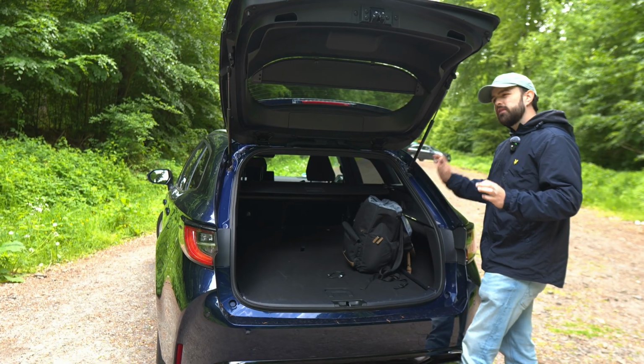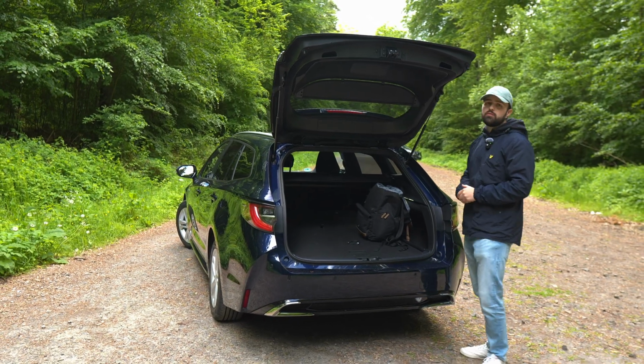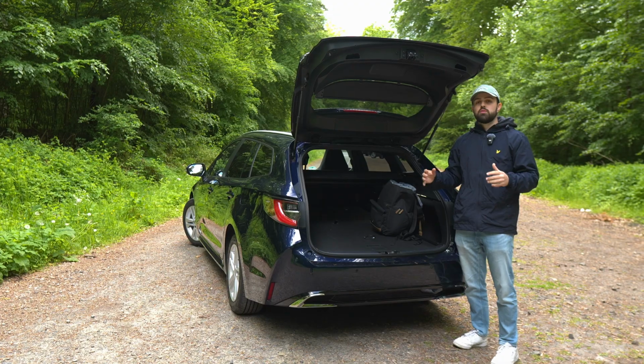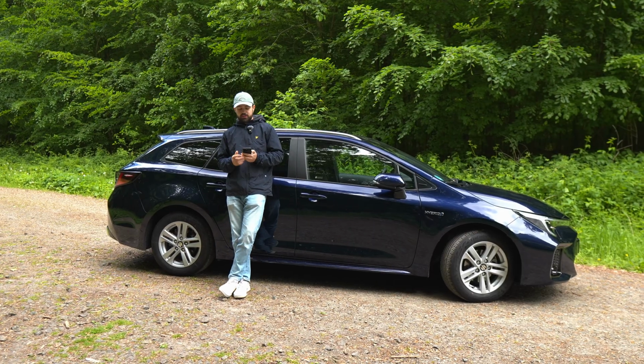The only thing that's not the nicest thing about this car is the towing capacity, because you're looking at 750 kilograms, which is not the most if you want to tow something on the back. I've also written down some competition, which we're going to look at now.